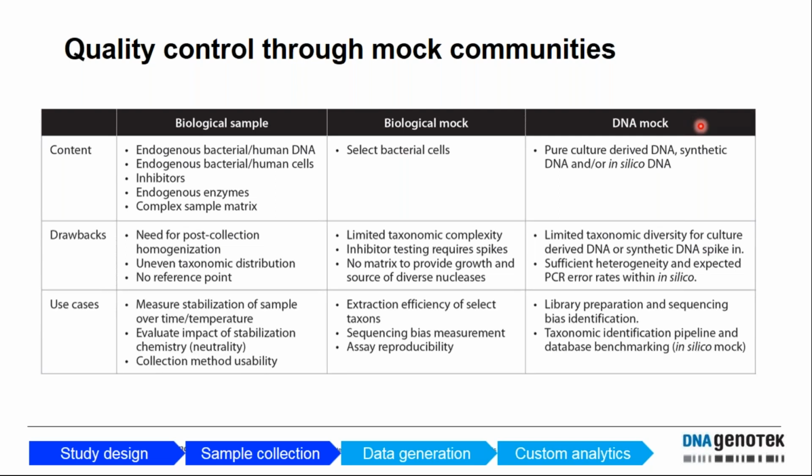However, that's not to say that there aren't any use cases for these. Certainly for biological mocks, the extraction efficiency can be tested, with the caveat that these are for select taxa. We can also look at sequencing bias measurement through these biological mocks, and certainly assay reproducibility, because one of the facets of these mocks is that you're really controlling the input amount. That's quite important for looking at efficiency and recovery. And for DNA mocks, again, looking at different reproducibility metrics, such as for your library preparation or sequencing bias identification.